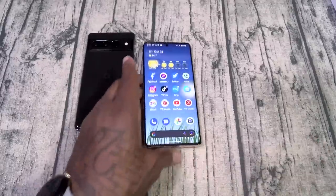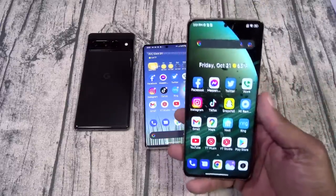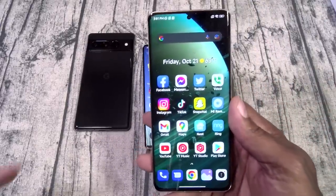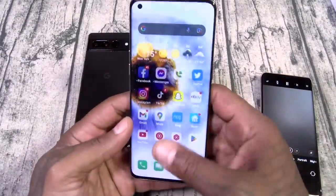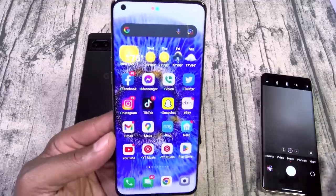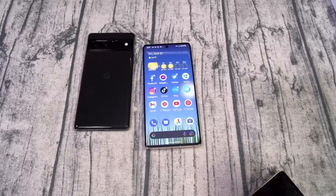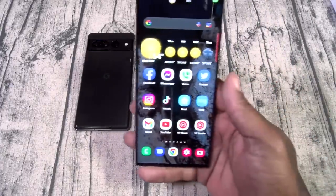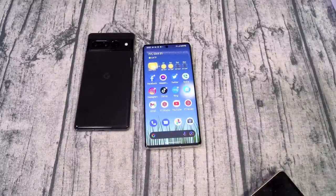Now, if you take out any one of my Android phones and you go to the home screen, they all look like this. You're all going to see beautiful widgets, Google at the top. Let's check out the Oppo: Google, beautiful widgets. Check out the Galaxy, same thing. All of my phones look like this. I don't have to show you every single one, but they all look like that.